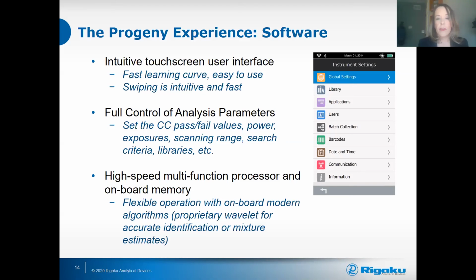Also available in Progeny software is the ability to fully control all of your analysis parameters. This is something that can't be done on other software packages like it can be done on Progeny. The algorithm allows you full control of whether it's a HQI or wavelet-based algorithm. You get to set the correlation coefficient pass and fail values, the power, the exposure times, scanning ranges and search criteria, and the libraries and how the libraries are referenced. There is just such a greater level of control and accessibility in Progeny than with other software packages.